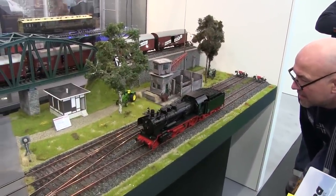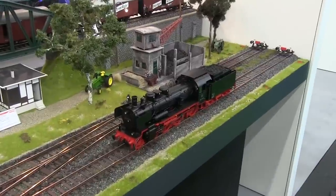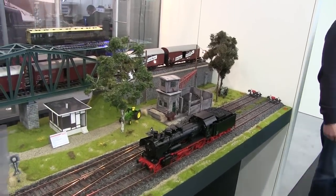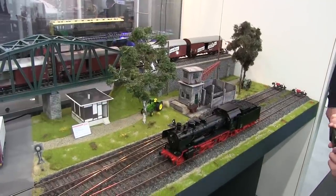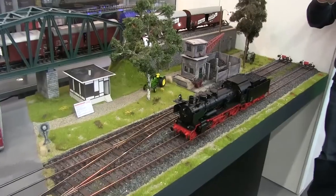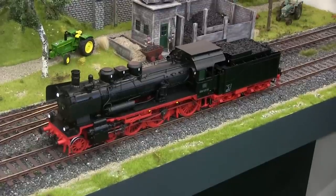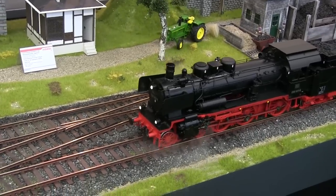Marklin is making a dent back into the one-gauge market with this beautiful BR38. The locomotive has cylinder exhaust, synchronized smoke from the stack. It's all metal, full sound. So I'm glad that Marklin is going to start producing one gauge again. I mean, they always have produced, but they've kind of been laxed about it. But now they see that KM1 is really building the market, and they are going to do the same thing. Yes, KM1. Marklin is also going to produce the BR75.